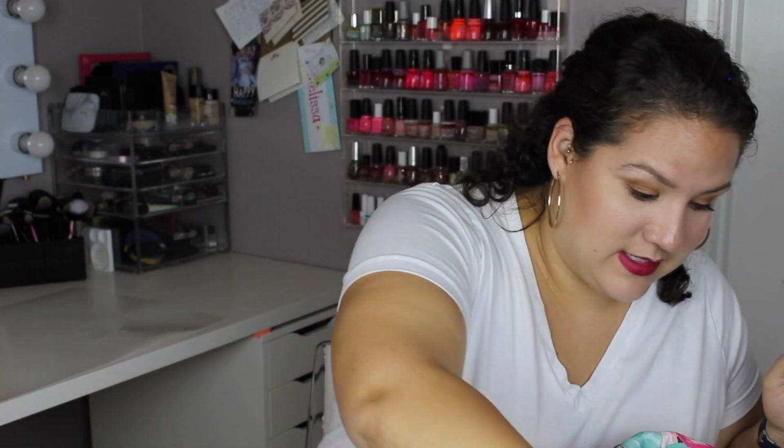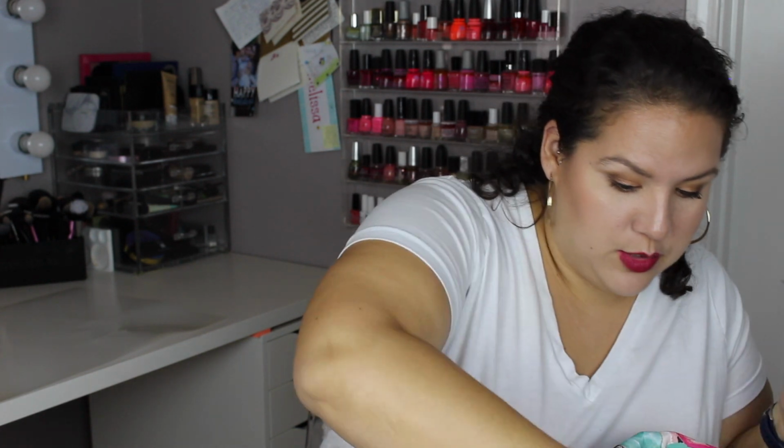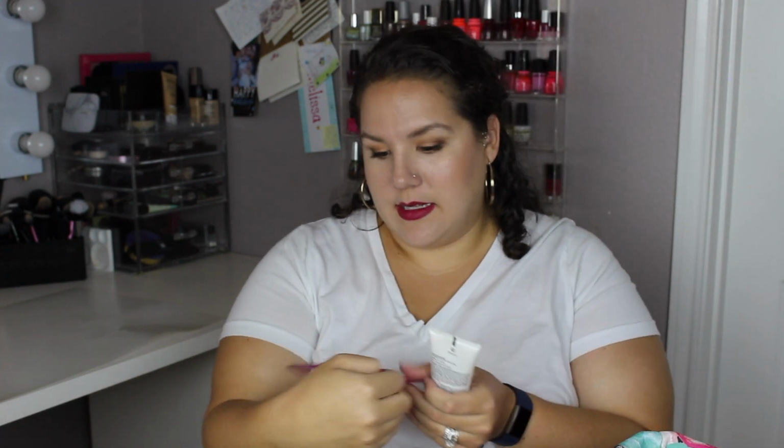It really doesn't matter because I didn't like it. Two more skincare products. I have a mask. This is the Sephora Rose Mask. I really like this one. It had a very pleasant smell, like roses, and it had lots of extra serum in it.